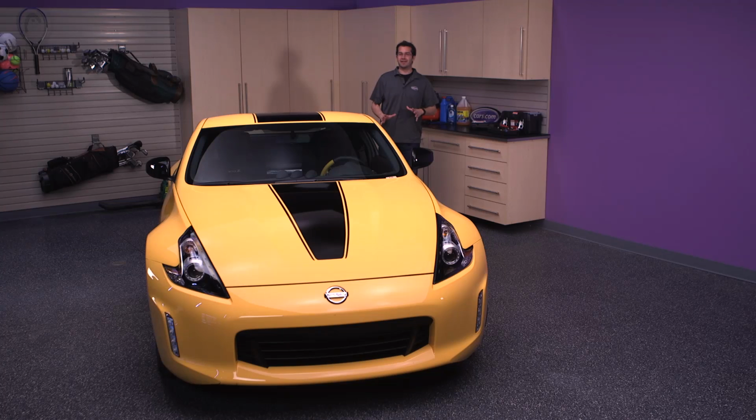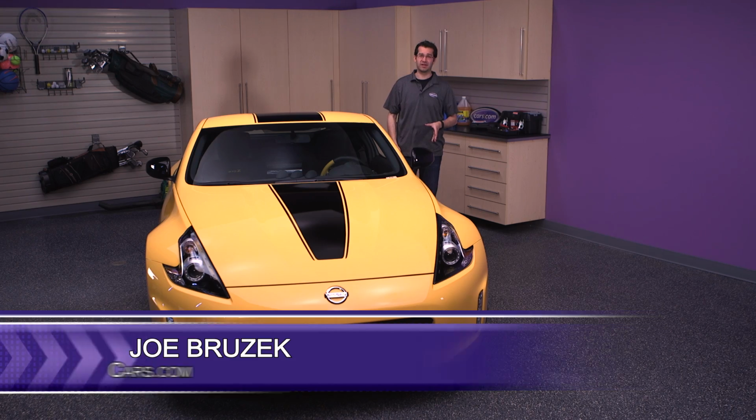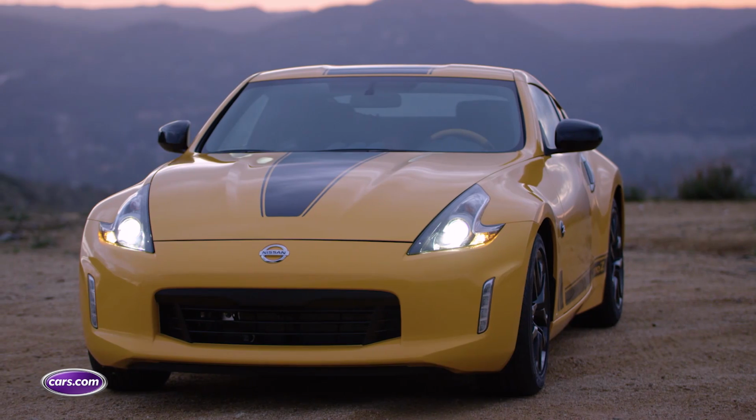There's no way around it. The Nissan 370Z is old. It's been around since 2009 without a major redesign. This one has a black stripe on it, actually a toupee. But for 2018, we have a new Heritage Special Edition, which we're looking at right here.